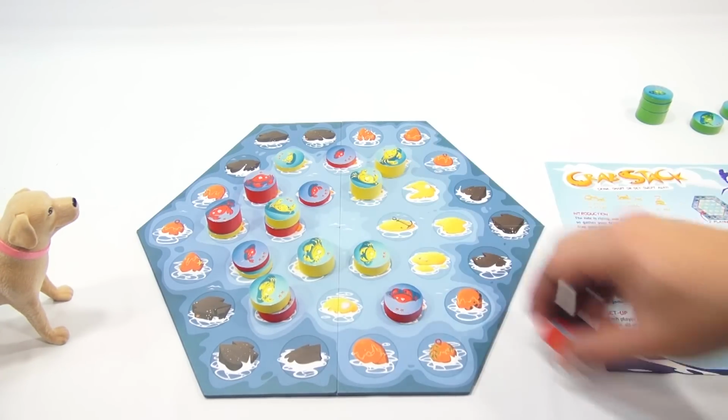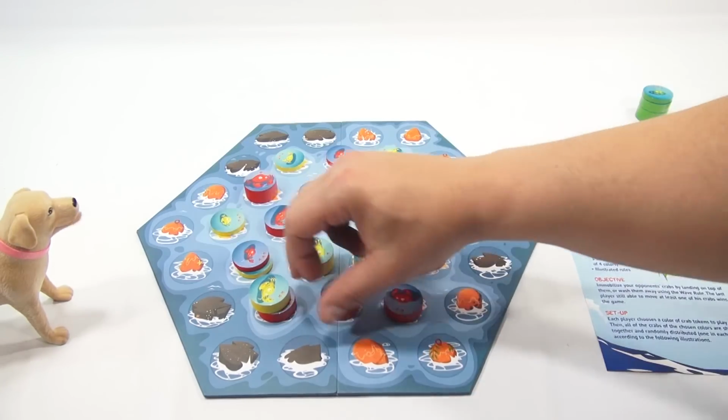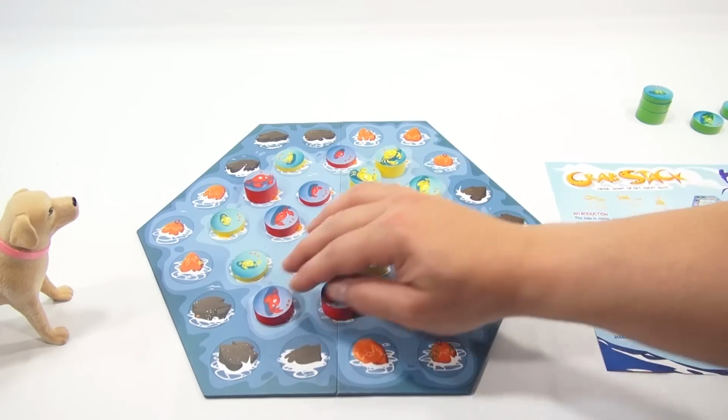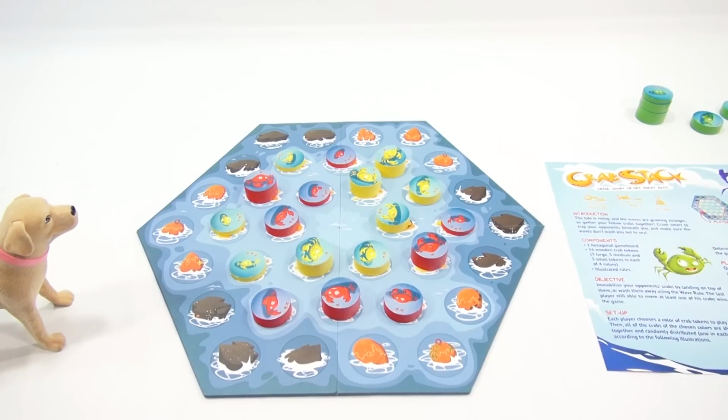So it's adding to the strategy, Butch. Always follow the crowd. You want to split off... No, that's not a good one. You want to split off your opponents, if you can, and get them washed away.